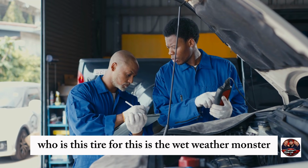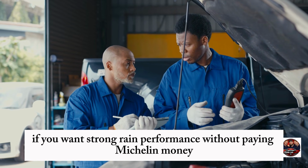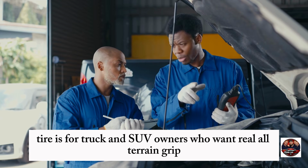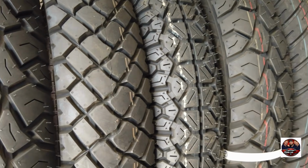Who is this tire for? This is the wet weather monster. If you want strong rain performance without paying Michelin money, Vredestein deserves a hard look. But don't click away yet, because the next tire is for truck and SUV owners who want real all-terrain grip without getting robbed at the counter.